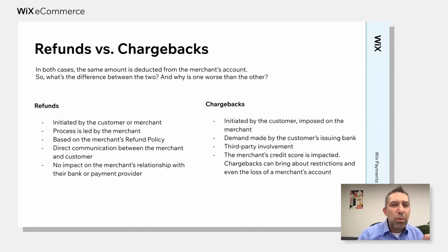So let's have a look side by side. What are the main differences? The bottom line is actually the same. The money is being deducted from the merchant account and is getting into the buyer's account when the buyer is successfully winning a chargeback. And we'll touch on that later on. So when it comes to a refund, the refund is initiated by the customer or by the merchant.